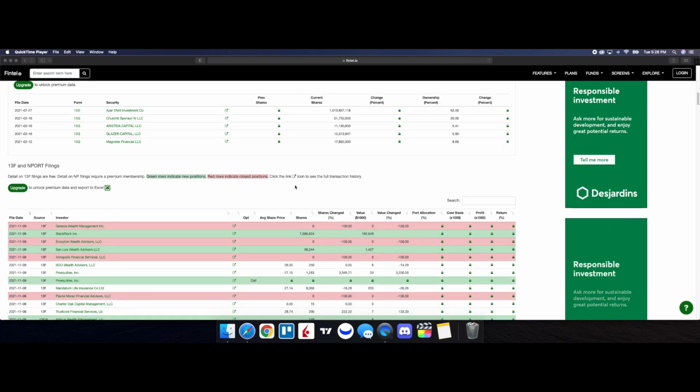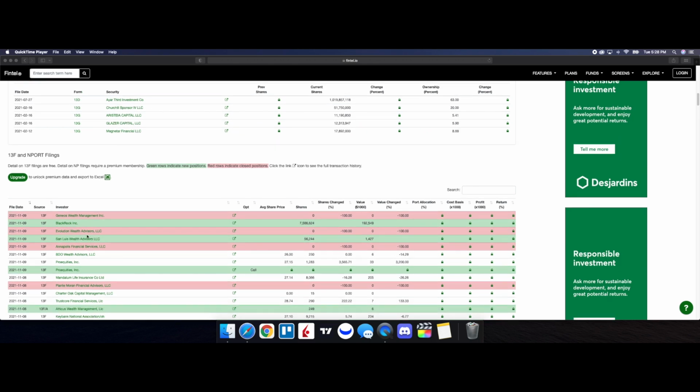So we're going to take a look at the recent institutional ownership and short interest information for Lucid. Scrolling down on the page, green rows indicate new positions, while red rows indicate closed positions. For November the 9th, we have a closed position from Genios Wealth Management Inc. We also have closed positions from Evolution Wealth Advisors LLC and Annapolis Financial Advisors.